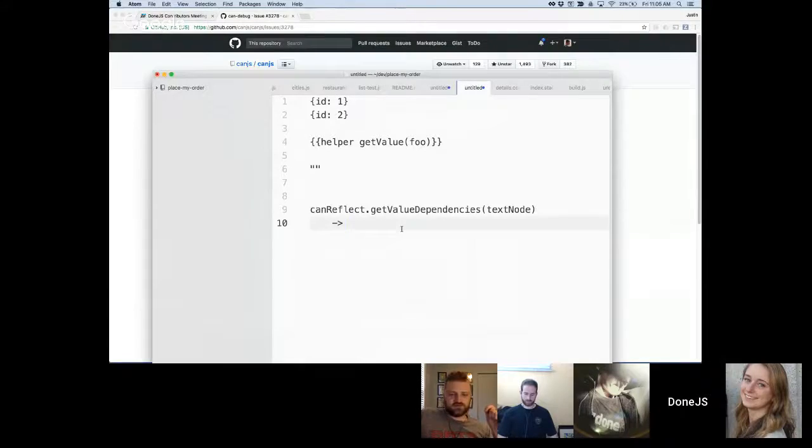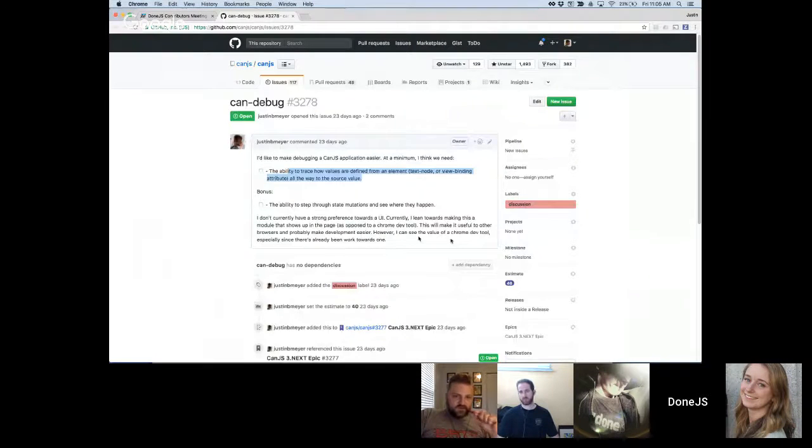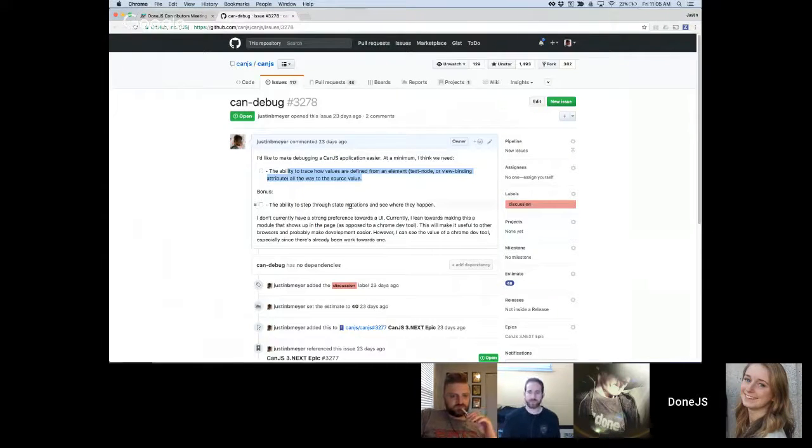The way that you use it is like a replacement for console.log maybe. Like you say can debug.log text node and it does some crazy cool printout. Yeah, a printout. It could also be visible. I think we could make it so can debug just will show up as long as it's included, like here in the corner, and then we could go really deep with this.